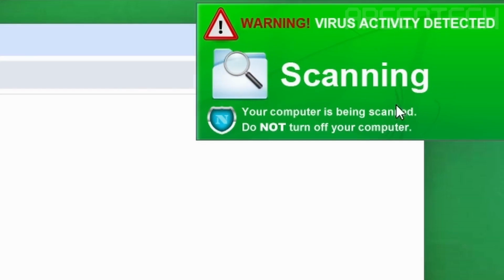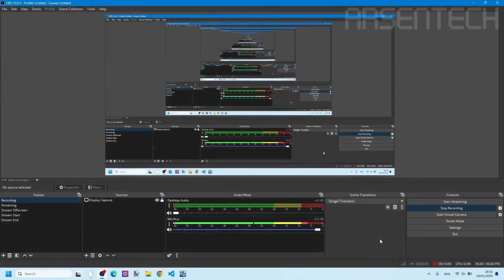Note that this is a fake scanner. I recommend you don't disable an antivirus and keep the protection updated.